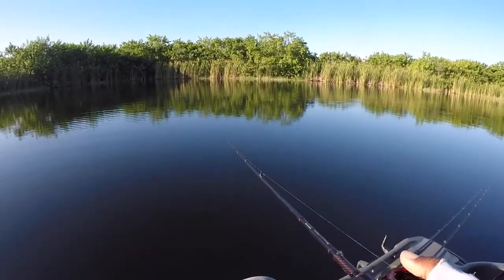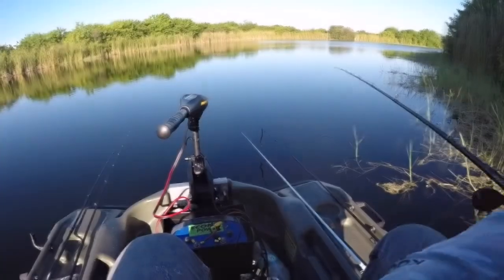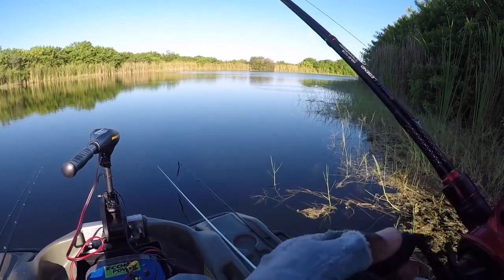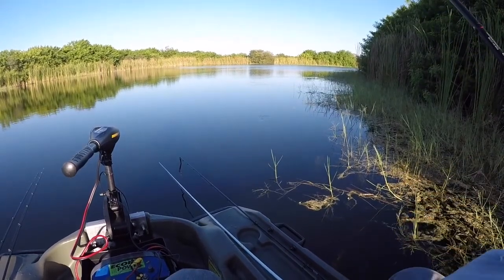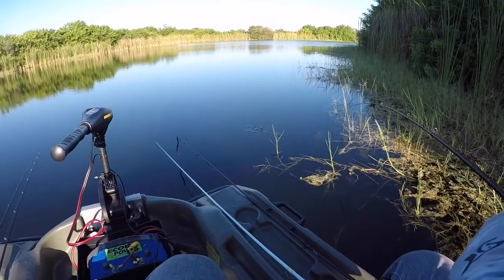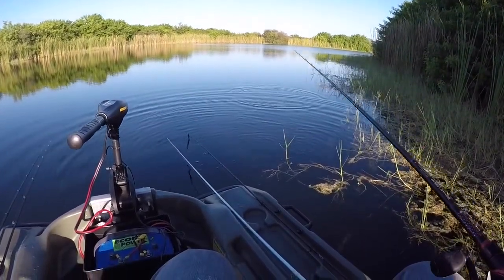So I'm using this small swim bait. I am going to definitely fish other baits today since I have the time. You can actually see the little bass hitting it down here. I have several of them on it now. Got one. There were like 3 or 4 of them chasing it, trying to see if any one of them was bigger.